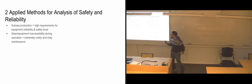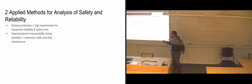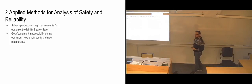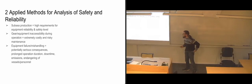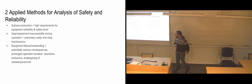And the gear and equipment is very inaccessible when we are using it, because it's down on the ocean floor, which also means that all maintenance of the gear is very costly compared to onshore, and it's also very risky, because there is always a chance that something goes wrong when you're doing an offshore operation. So no matter how much you try to ensure that everything is going to go okay, everyone is only human, so humans make mistakes, and even the smallest mistake can become a very large accident when you're offshore.